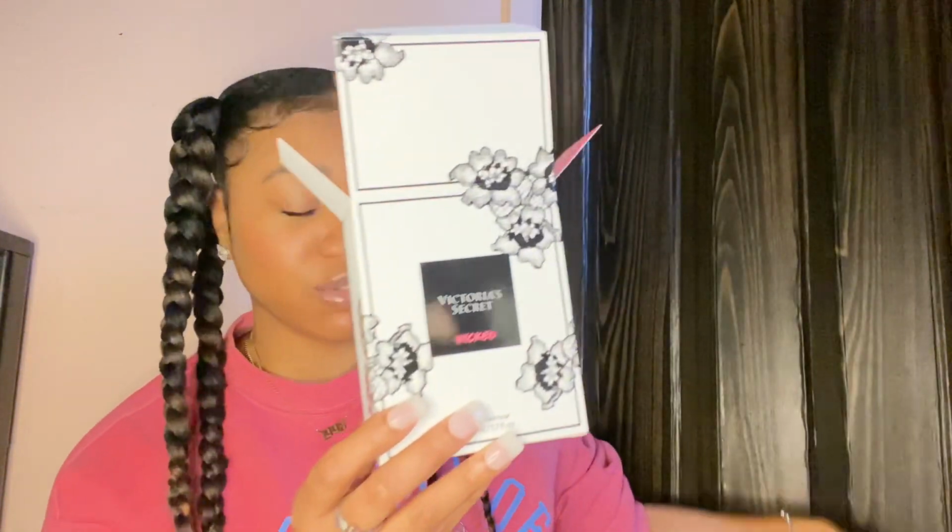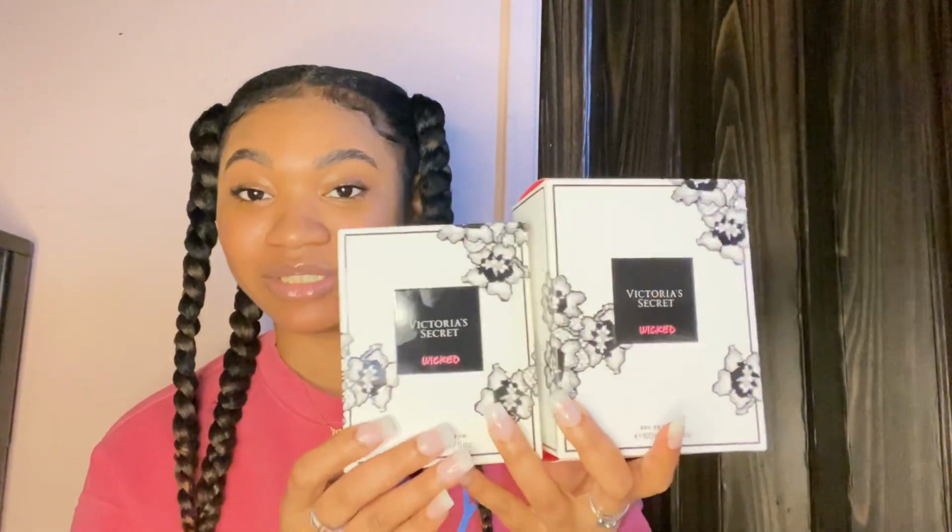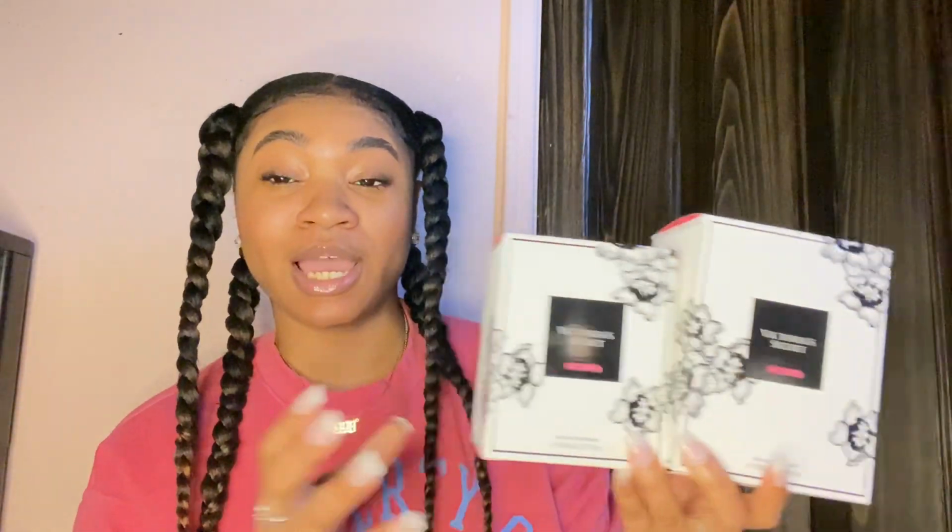But yeah, y'all. And it comes in these cute little boxes too. These are really good. It comes in these cute little boxes. You can get the small size if you want to, like, try it. You don't have to get the big size. I recommend getting them both because you can pack the little one in your bag or something like that. You don't have to lug around the big one. But yeah, to each his own. It just depends on you.